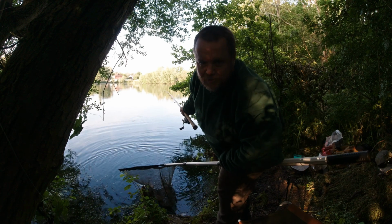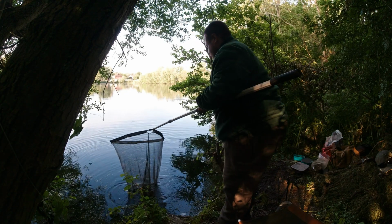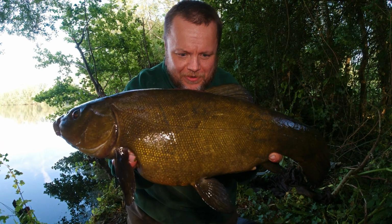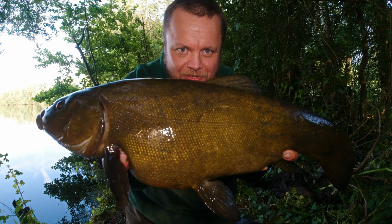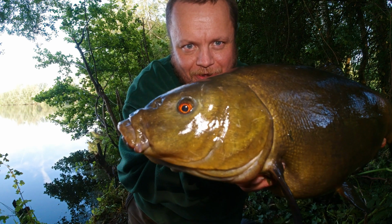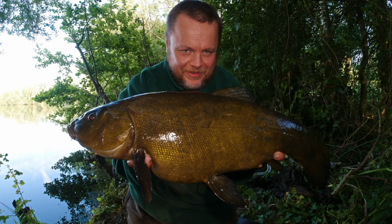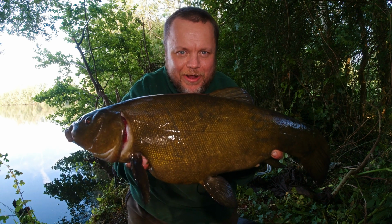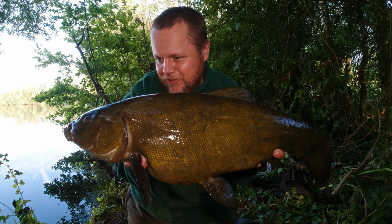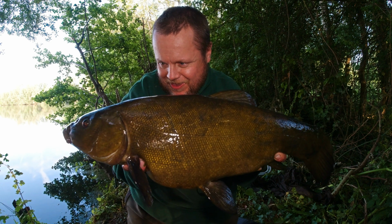Lovely bite that, just as I was eating an oat biscuit. Well, there we go. Result of that absolutely ripping take. Beautifully conditioned, beautifully orange-eyed, 7lb 6oz tench. Just pull myself back. There we go, guys. What a corking, cracking, beautifully formed, portly tench with a superb stature about it.